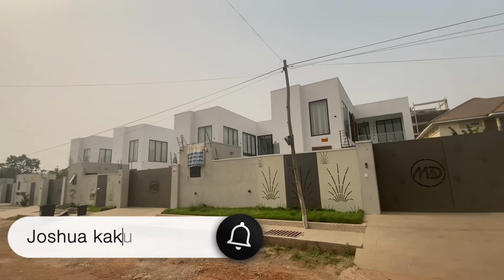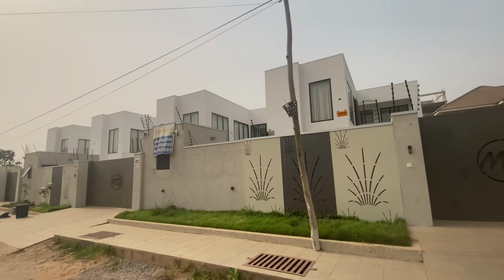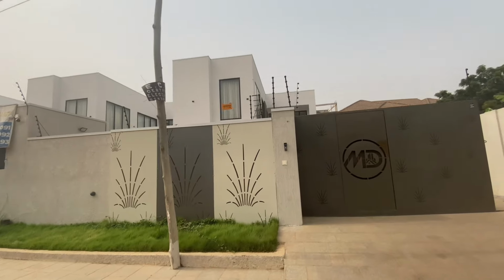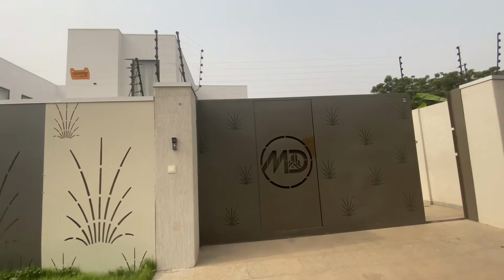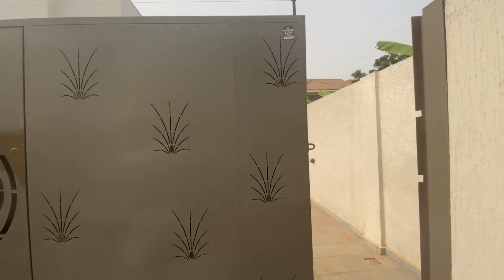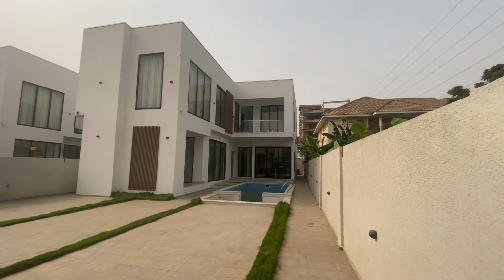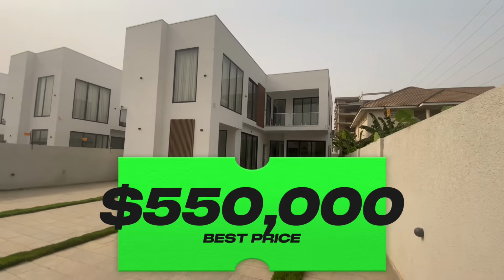Joshua in here. We are about to take a quick tour of this modern luxury four-bedroom house located in East Legon, right here in Accra, Ghana. This home features four bedrooms, all en suite, kitchen, dining space, living area, swimming pool, and enough parking space. This luxury home is up for sale and is going for a cool $550,000.